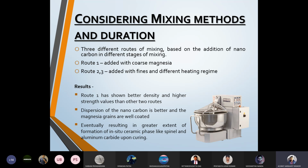If you over mix it, then the segregation of the different aggregates will be formed, and the packing will not be proper. This you will learn in second year in process ceramics, which will be taught by Bhattacharya sir. So I would suggest you pay special attention to it, because a lot of concepts will be cleared in that.